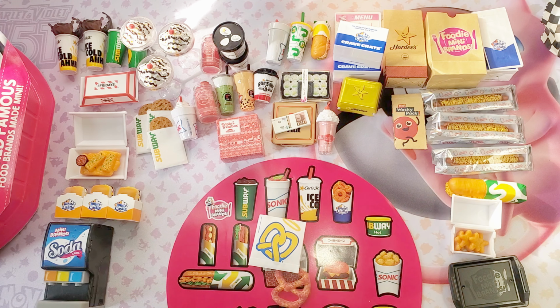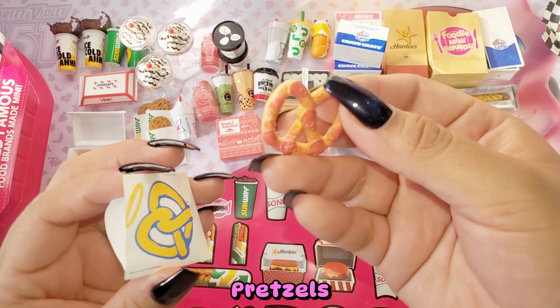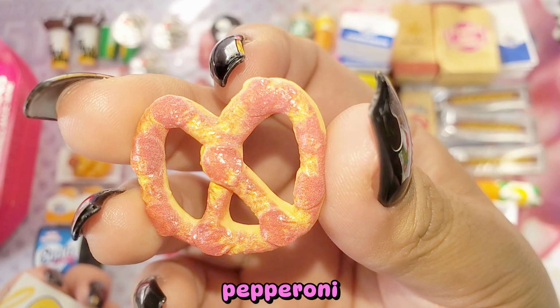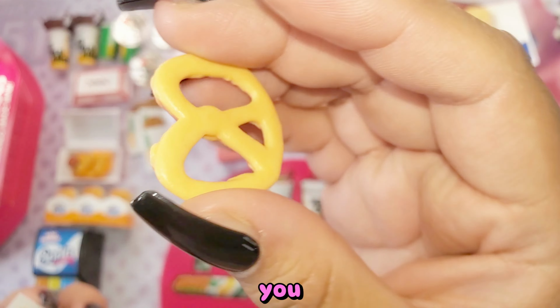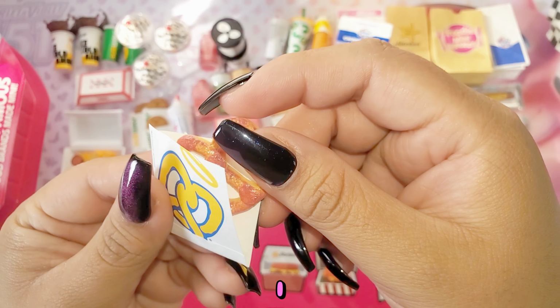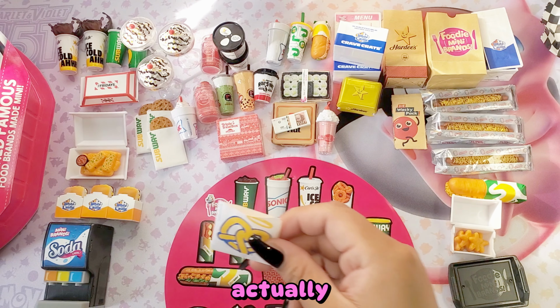Looks like Auntie M's pretzels. Is this the pepperoni pretzel? No, I've never had Auntie M's, because I hate pretzels. But that looks pretty good actually.